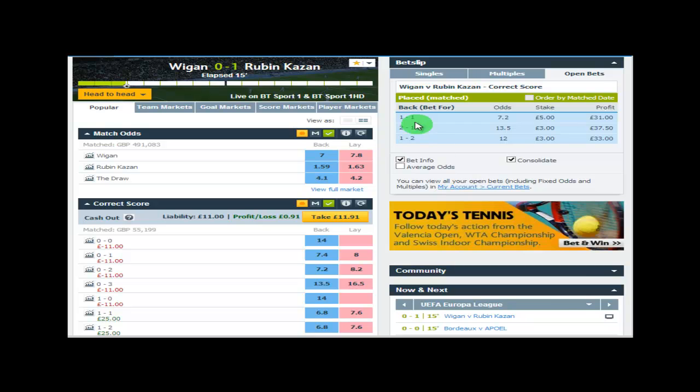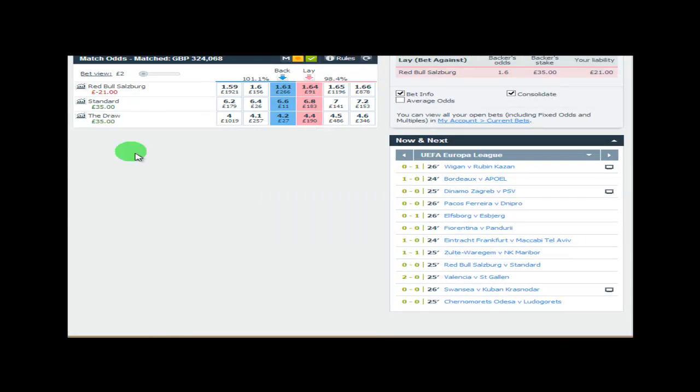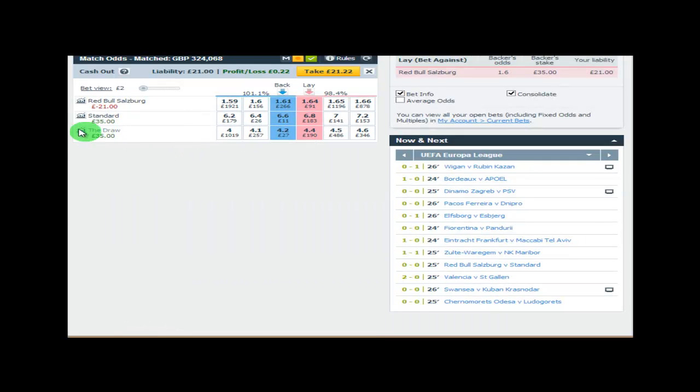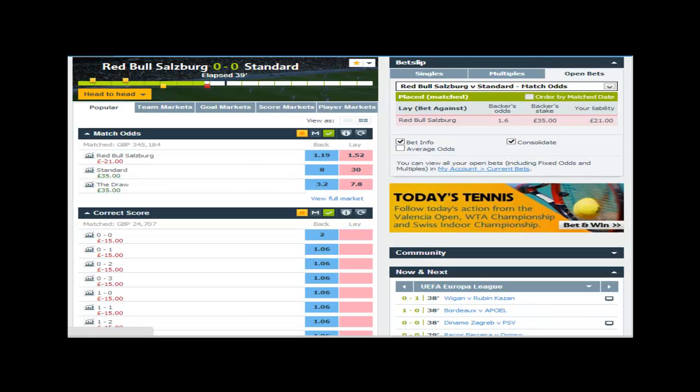Back in England, Championship side Wigan are playing Rubin Kazan, and Rubin take the lead after 10 minutes. A little bit early for the scattergun strategy, because a second goal by Rubin would eliminate 2 of our bets. It would only leave us with 1-2 as a possible profit scoreline. So we're going to let that one run and hope and expect that the home side Wigan will get an equaliser.